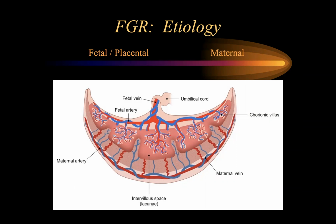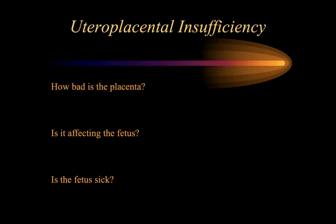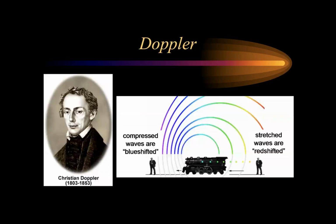Next slide. Now, when I'm worried about the placenta, I kind of, in my mind, I go through three questions. How bad or how unhealthy is the placenta? Is that placental condition affecting the fetus? And if so, how much? Is the fetus actually getting sick from this situation? Next slide. And then one of our tools for answering those three questions is actually Doppler flow studies with the ultrasound.